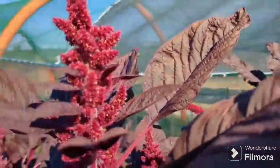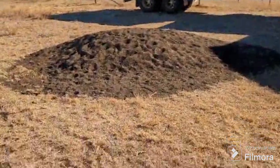We need the birds to find you, don't we? Yeah, that's the dirt there. Very dry. Not great stuff. I'll go the other way.